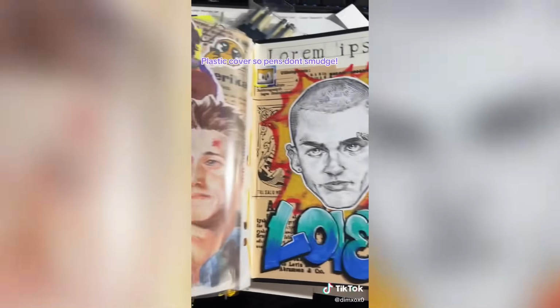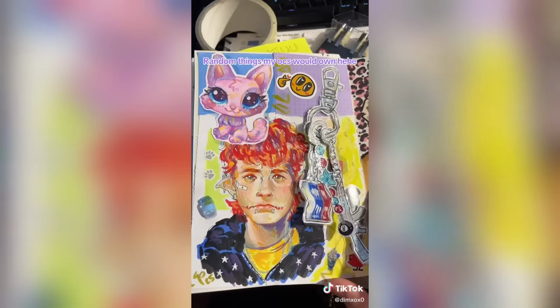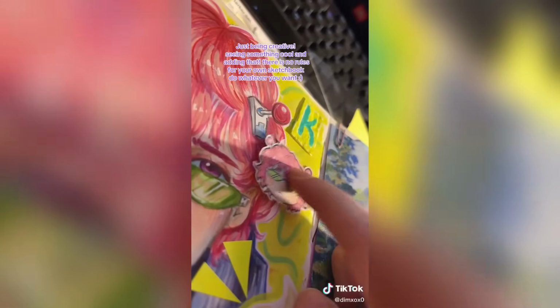How I add more chunk and detail to my sketchbook. Plastic cover so pens don't smudge. Random things my OC would own. Stickers and pins make the pages look yummy. Just being creative, seeing something cool and adding that.